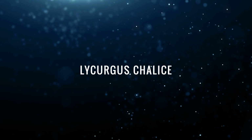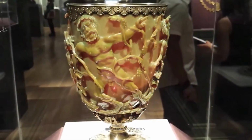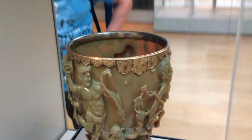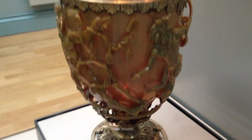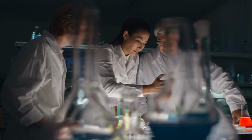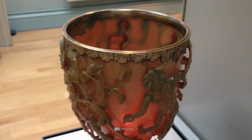Lycurgus chalice. The question of what color the Roman Lycurgus chalice has can be answered as follows. It always depends. If the light falls on the cup from behind, it shines in a rich red. However, if it's illuminated from the front, it presents itself in a green glow. This so-called dichroic glass, which is permeable to certain wavelengths and reflects others, is responsible for this impressive play of colors. In the 4th century AD, the creators incorporated tiny amounts of gold and silver nanoparticles into the glass material, achieving the desired effect.